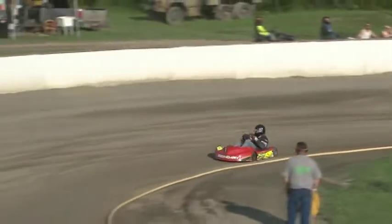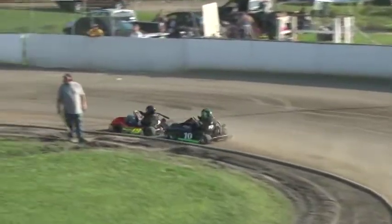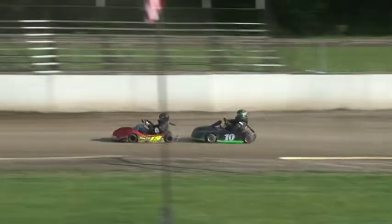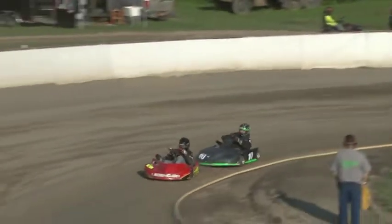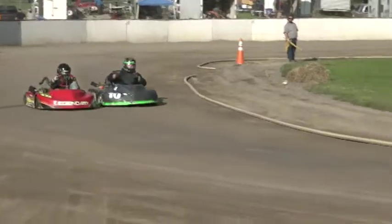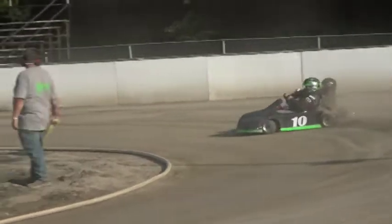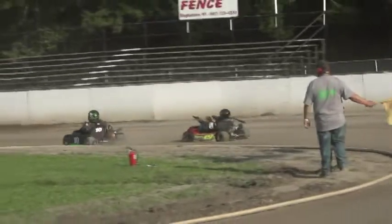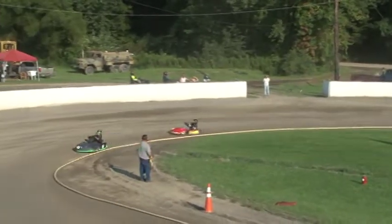Arme rides it off of quarter number 2, showing the way. He gets up and over into the marbles. Larry Fawcett reels them in. Fawcett, new race leader, Arme back in the tire tracks. Gets a good look on the inside, down in turn 1. They touch wheels and they both keep going. Arme with the advantage, Fawcett going to have to reel him back in.